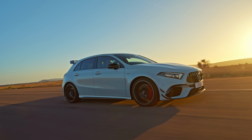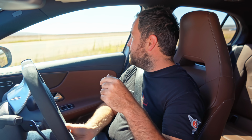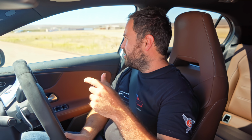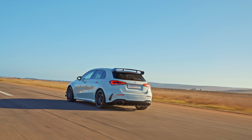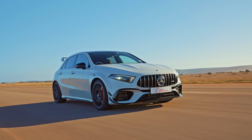But that tire roar and that general road noise, which you can probably hear now on this poor tarmac, to me would almost be a deal breaker. Actually, I'm not sure if I could live with this car because of that issue. And that's quite a pity, actually. But as a performance car, as a hardcore hot hatch, something just running a 2-liter, I'm pretty damn impressed.